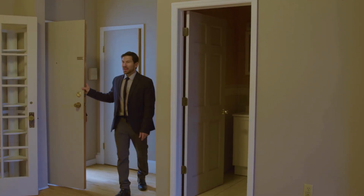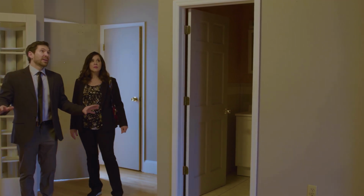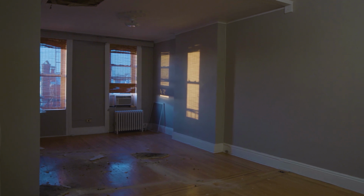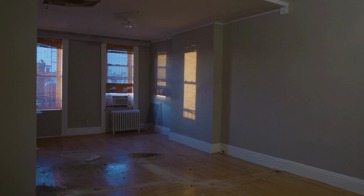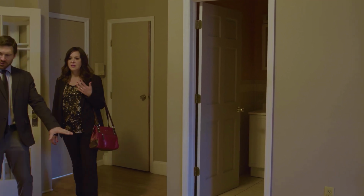This is a good example of the space that we have. Now, picture this with everything done. Brand new appliances, brand new fixtures. Yeah, spacious. Oh, yeah. Original hardwood floors, 1800s. Original moldings in the 1800s.